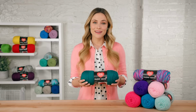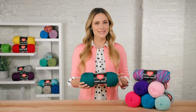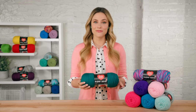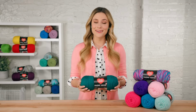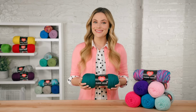Super Saver solid colors are available in big 7-ounce skeins with about 364 yards per skein, while prints, multis, heathers, and flex are available in smaller 5-ounce skeins. Did you know that Super Saver yarn is created right here in the USA and is the best known and loved yarn in the Red Heart collection?